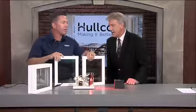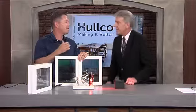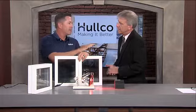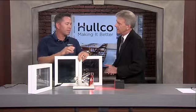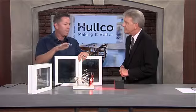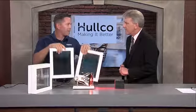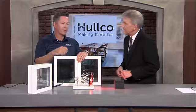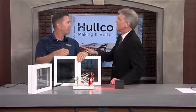A lot of people think Hullco only does one window, or only one option, only vinyl, or only small houses. We can do any of it. We can do rental homes for you. We can do a nice vinyl window with either of these glass packages. We can do clad windows. We can do Andersen 100, Andersen 400. Now, what do you mean clad windows?